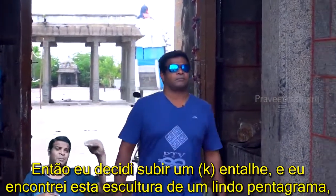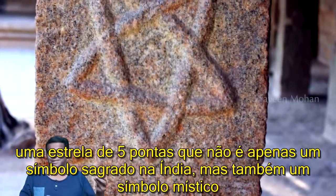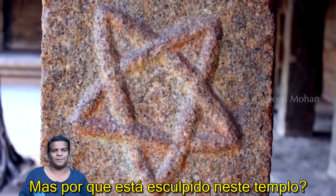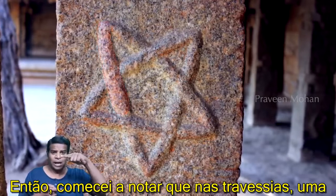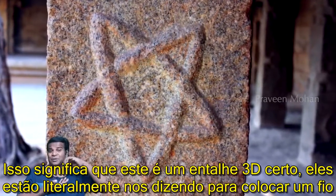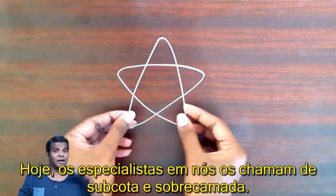So I decided to take this up a notch, and I found this carving of a beautiful pentagram, a 5-pointed star that's not only a sacred symbol in India, but it's also a mystical symbol around the world. But why is it carved in this temple? Then I started to notice that at the crossings, one strand is going up and another strand is going down. This means this is a 3D carving, okay? They're literally telling us to put one strand below in certain places and above in other places. Today, experts in knots call them understrand and overstrand.